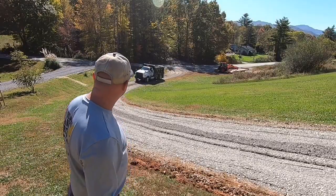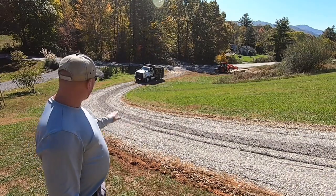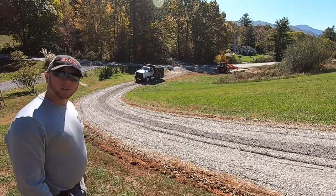We just got back with load number 2. I've made a few trips up and down through here packing that first layer. So now we're just going to raise that bed and drop load number 2.